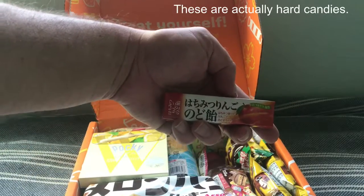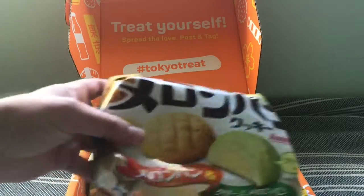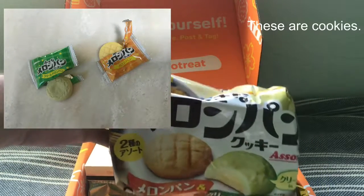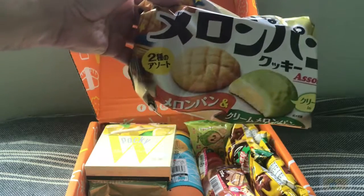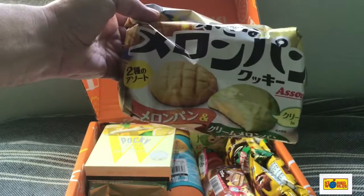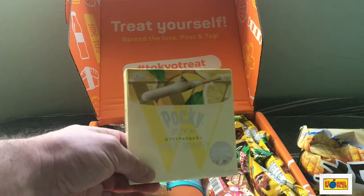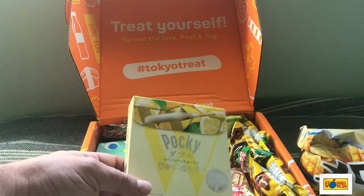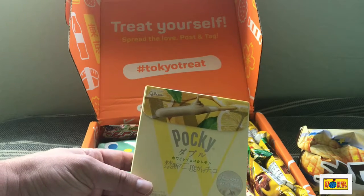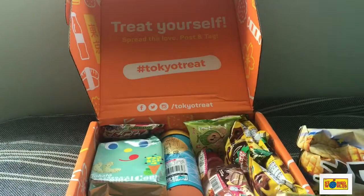This looks like either some gum or some chews. These would be good. These are the melon bread. I haven't had those in a long time. Those look good. And some pokey. What is it? Double pokey. White chocolate and lemon is what it looks like. That'll be good.